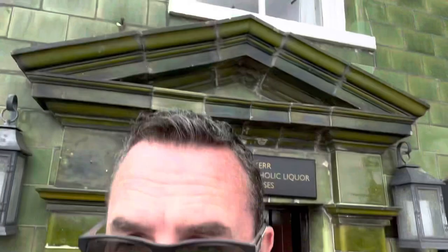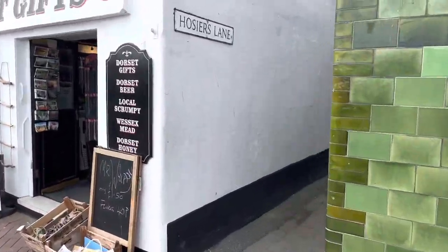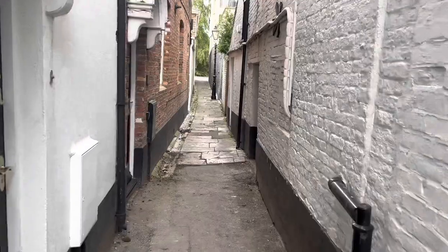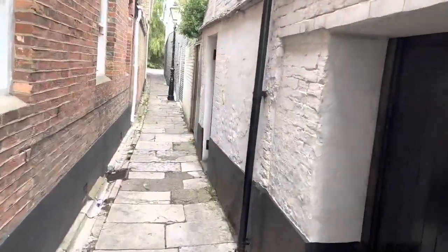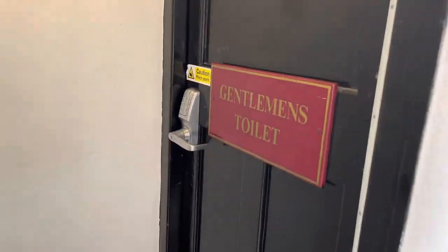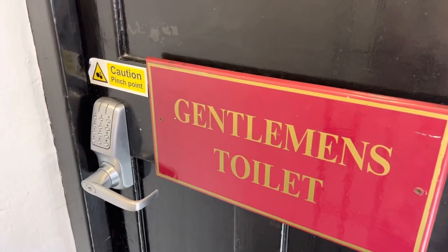Right, okay, handy hint, if you come to this pub, which is the Poole Arms, right? Fellas, right, the ladies' toilet is inside, just to the end of the bar. Guys, the toilet, I've been told, is out here. Let's see if we can find it. Might be gone some time, Olivia. Okay, come on. So she said you go out here, down Hosier's Lane, and there's a doorway on the right. There we go. And there's a key, a pin number. So yeah, there's a toilet for the Poole Arms.